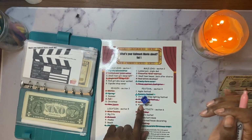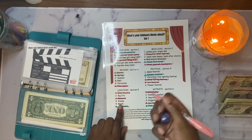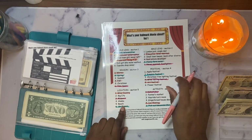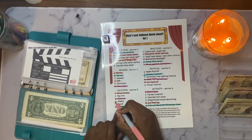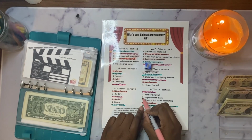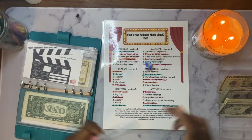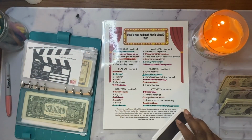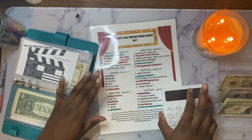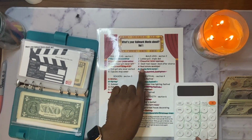Rowdy did wine tasting. Oh, it's not an apple festival. We already have ski resort gone. We already have Midwest gone. It is not in Alaska. And it is not a hayride corn maze, which makes sense since it's not the fall. All right. So there we have it. We're narrowing it down. We only have one more week and then we will be done and we will have our Hallmark movie. So that's exciting.